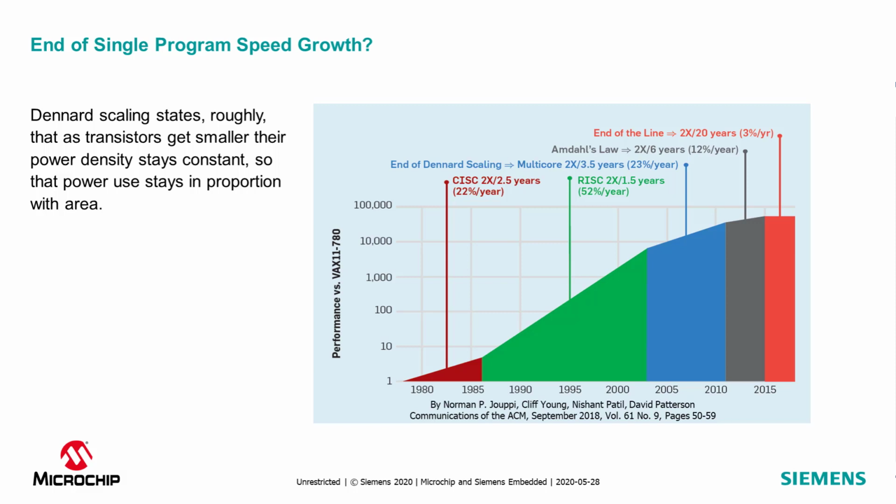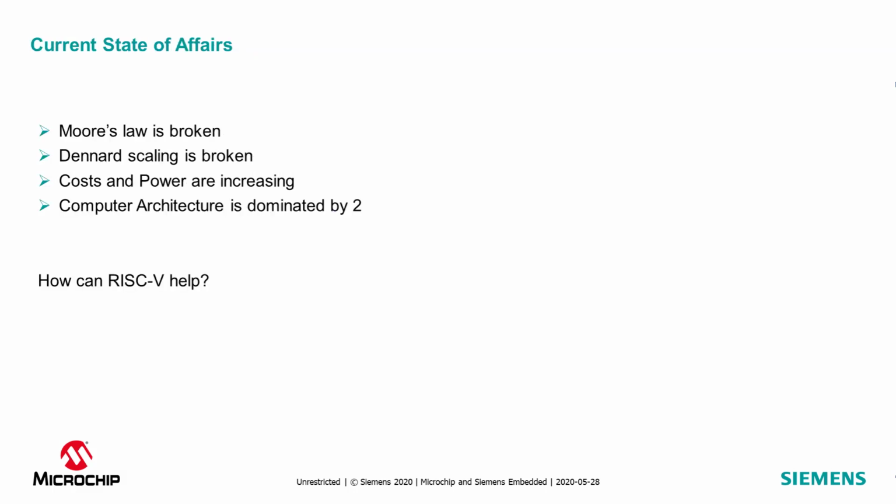And an interesting point also is that in the mid 2000s, Dennard scaling stopped. Before, with Moore's Law, you also got some power benefits when you scaled. Those no longer exist. When you move to a new process, a lot of times you get to choose between maybe a 30% improvement in performance or a 30% improvement in power, but you don't get both together anymore. So Moore's Law is broken, Dennard scaling is broken, cost and power are increasing, and arguably computer architecture is dominated by two companies, right? So how can RISC-V help?